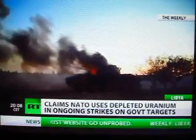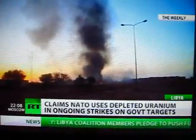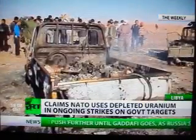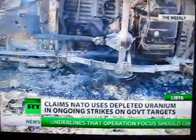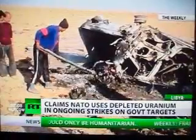Depleted uranium in military terms is highly efficient, relatively cheap, and powerful enough to penetrate the heaviest armor. NATO flatly denies its use in Libya. Even though the UN Human Rights Commission has called for a ban, countries who refuse to sign up include the US, the UK, France, and Israel.